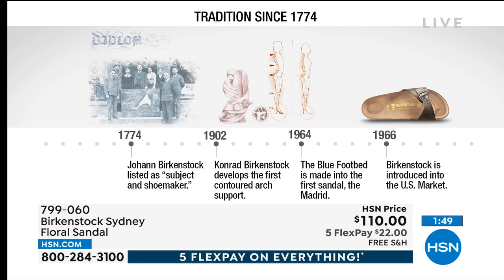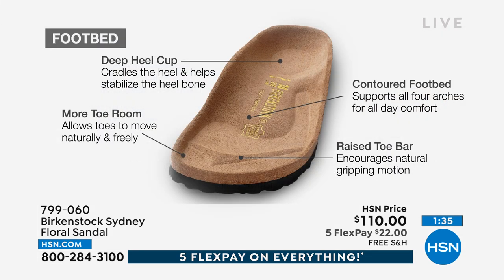And then in 1966, the brand came to the U.S., and a lady named Margot Fraser, she was visiting Germany, and she fell in love with Birkenstock, and she said, I have to bring it back to the U.S. So she brought it back, and it really started in health and wellness food stores. That's where Birkenstock kind of got its start in the U.S.